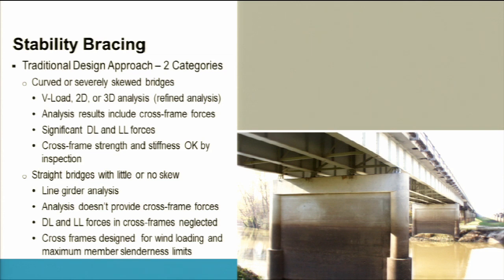And those dead load and live load forces in the cross frames or diaphragms are going to be fairly significant, and the resulting cross frame designs are going to be fairly robust, and by inspection, they have sufficient strength and stiffness to function to brace the girders. On the other hand, if you have a fairly simple bridge, maybe a straight bridge with little or no skew, you're probably designing it using a line girder analysis. And as you know, a line girder analysis only considers the girder itself.